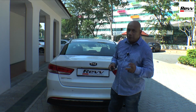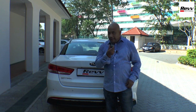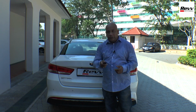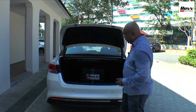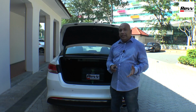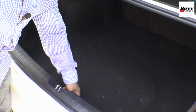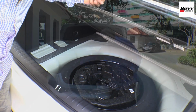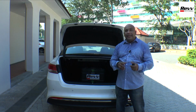Access to the boot is via two options. One is the lever at the driver section or via the remote control. Okay, so all you need to do is just press the button. And there you go. It has grown quite a bit since the last version, from 505 to 510. There's also an underfloor storage area for more space. And they've actually increased the width of the boot for more practicality.